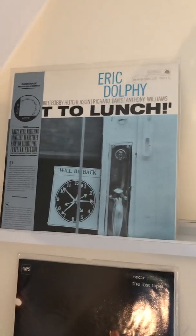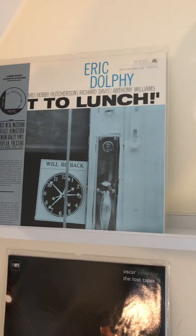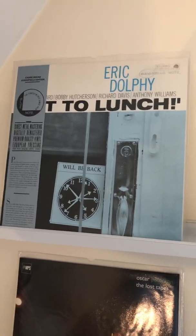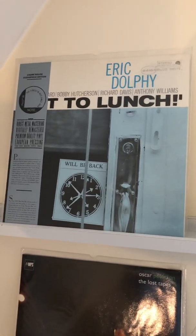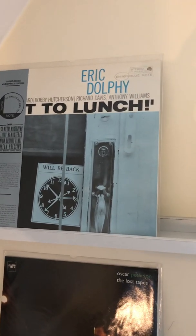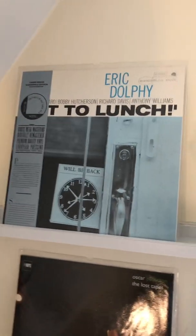But great lineup, iconic album, Freddie Hubbard on trumpet, Bobby Hutcherson on vibes, Richard Davis on bass and Anthony Williams on drums. Really good sounding album, and although it is a digital pressing, i.e. remastered digitally, it still sounds excellent.